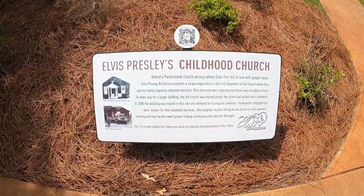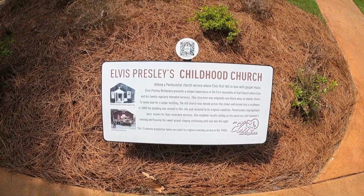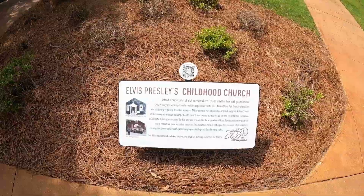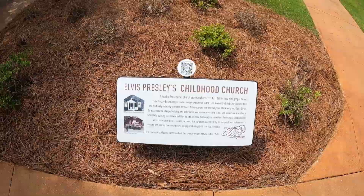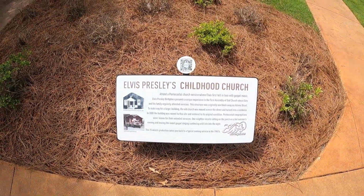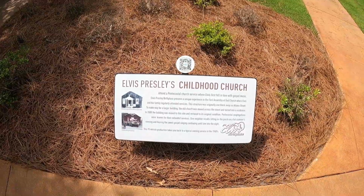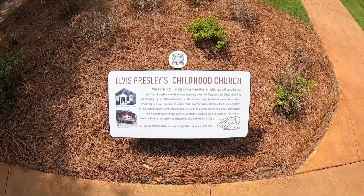It says down here, attend a Pentecostal church service where Elvis first fell in love with gospel music. Elvis Presley Birthplace presents a unique experience in the First Assembly of God Church where Elvis and his family regularly attended services. The structure was originally 1 block away on Adams Street. To make way for a larger building, the old church was moved across the street and turned into a residence. In 2008, the building was moved to this site and restored to its original condition. Pentecostal congregations were known for their extended services. One neighbor recalls sitting on the porch on a hot summer's evening and hearing the sweet gospel singing continuing until late into the night.